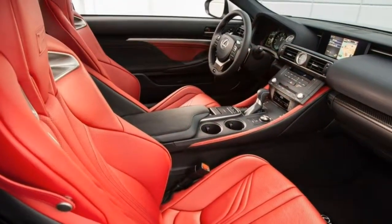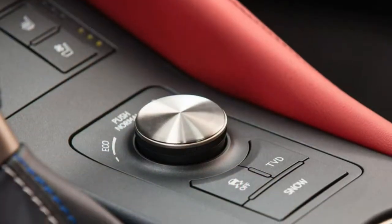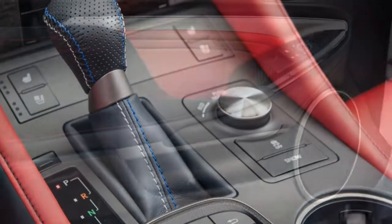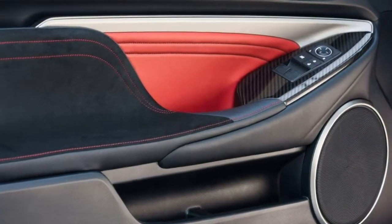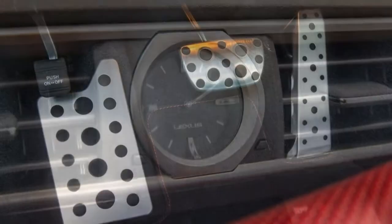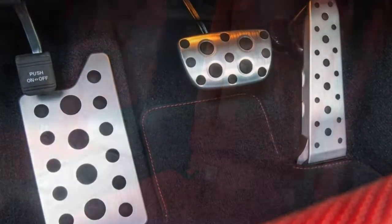Roominess. The RCF provides above-average front room if you're narrow-bodied or have narrow feet. The rear seats are the least roomy in the segment. The cabin feels tight, not airy. Avoid the optional sunroof, it reduces headroom and further increases weight.